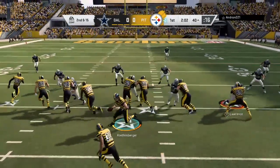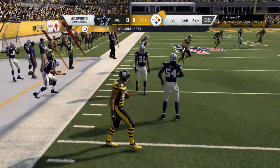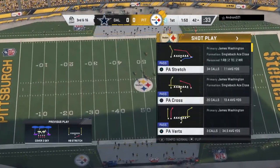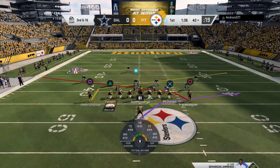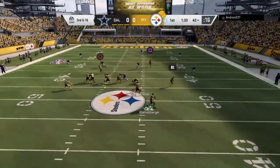On 2nd down, Conner looking for space. And there is nowhere for him to cut back as he's taken down in the backfield. The tally there, -2 yards, brings up 3rd down. So 2 plays with only negative yardage to show, and now it's 3rd and 16. Play fake to Connor. Now Roethlisberger.